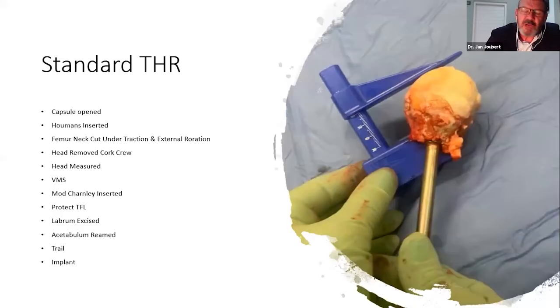We then open the capsule, remove the femoral head with the corkscrew after resecting the neck, and then this is once again this vertical measurement system, and this gives you a very good numerical way to determine leg length. I think determining leg length has always been a little bit of an eyeball. You get the idea, and it's a bit touch and feel and experience, but with this method you can actually measure what you intend to resect, what you have resected, and adjust the implant that you need to use to restore leg length. I think it's a very handy tool and something that people should seriously consider. We also intend doing a series on this.